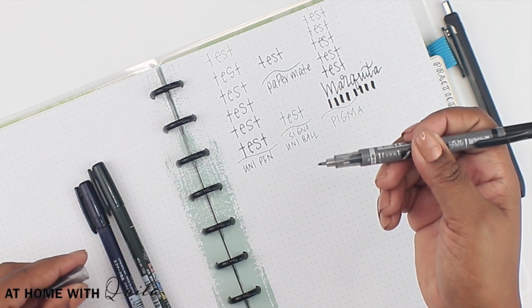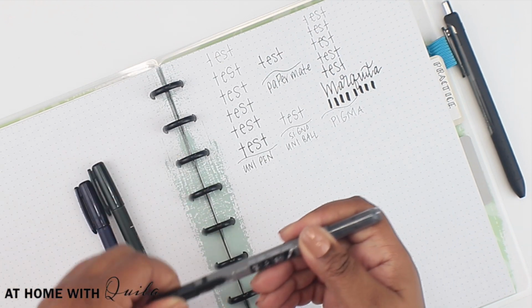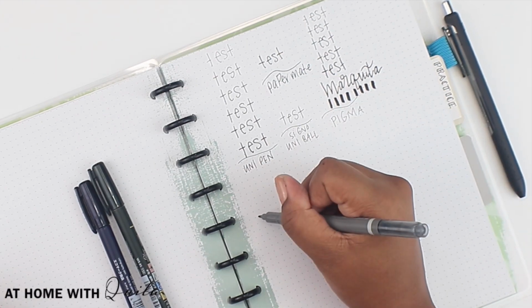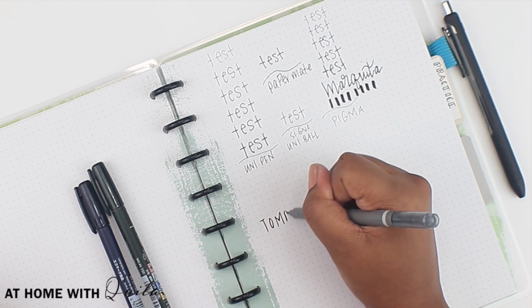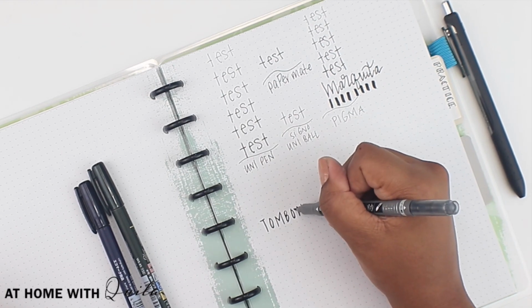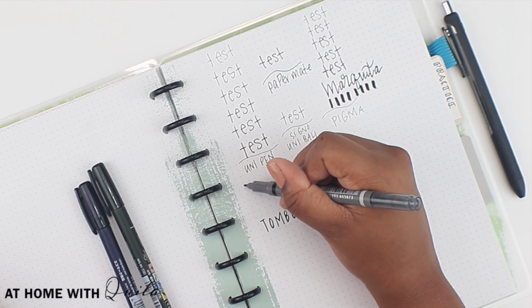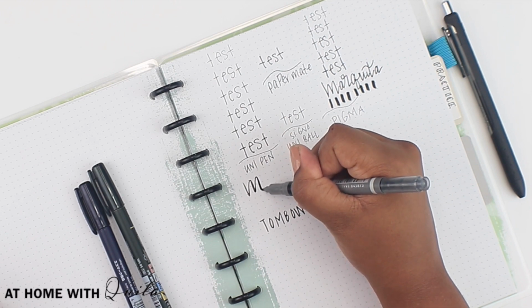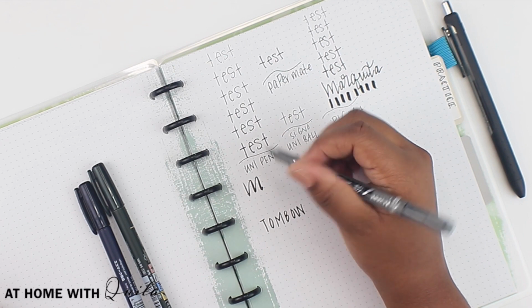This one has gray ink on one side, and if you watch my video with my pen collection, you already saw all this stuff. And then this side has black ink. I love this, even just for standard writing. So let me just write Tombow. I mean, of course you have to lighten up on your strokes and the way you're holding it, but I love it.